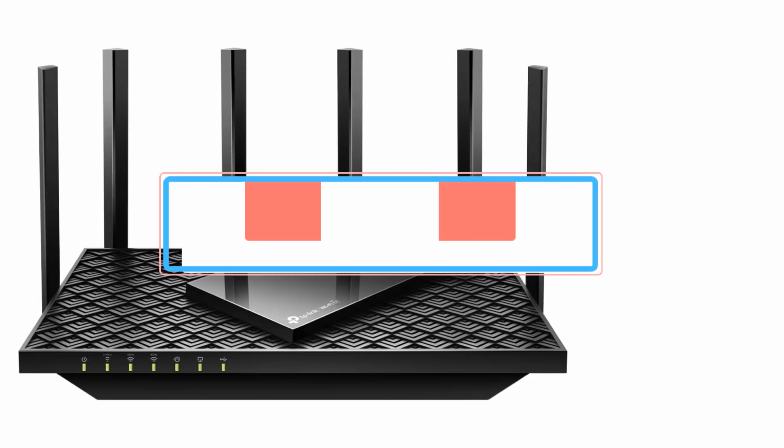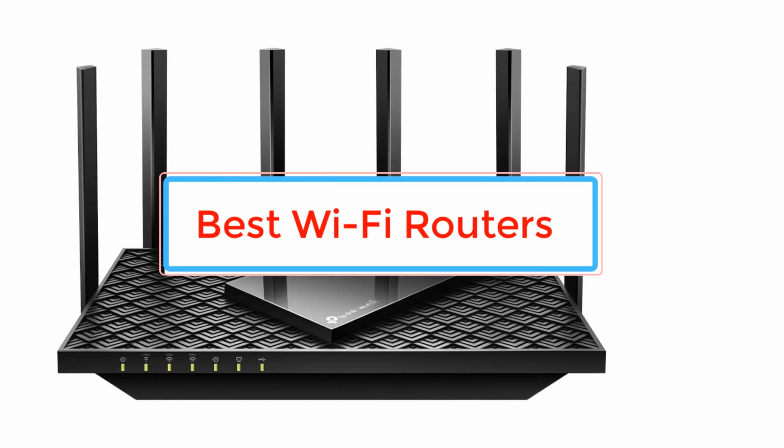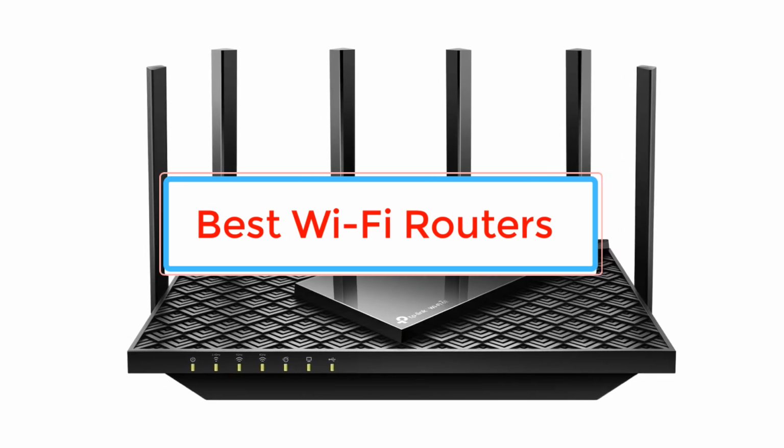Are you looking for the best Wi-Fi routers? In this video we will look at some of the best Wi-Fi routers.